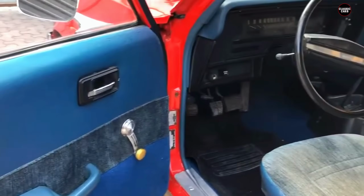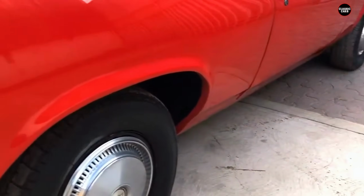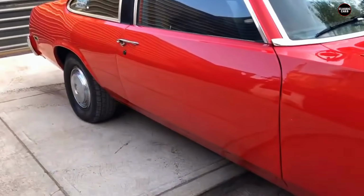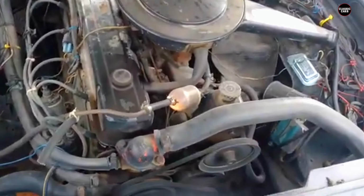Under the hood, the performance of the 1975 Nova also left much to be desired. Chevrolet offered a range of engine options, including a base 250 cubic inch inline six and a larger V8. However, these engines struggled to deliver the power and excitement that drivers were seeking.